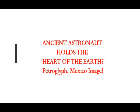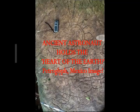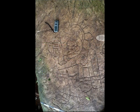This ancient astronaut carved in a petroglyph holding the heart of the Earth? A somewhat frightening petroglyph due to the facial expression. It was discovered in Mexico on the slopes of Cerro del Sombrete in northern Veracruz, Mexico. It's said to depict an ancient priest or a sage. But is that so? We have to look a little bit better.